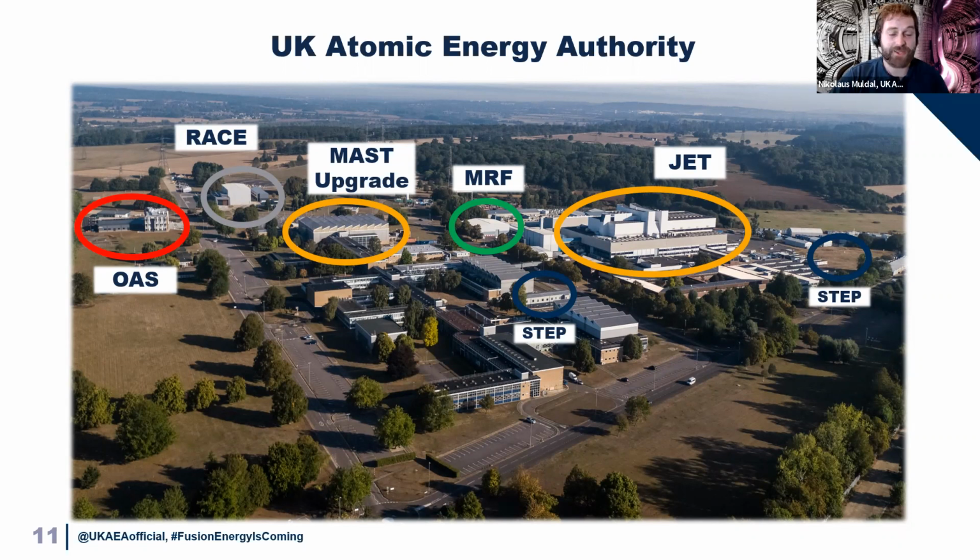And in fact, STEP is so new that on the far blue ring, this photo was taken a couple of years ago and the building wasn't even there. So this really is still cutting edge work that we are undertaking to push forward the timeline of having fusion power on the grid.